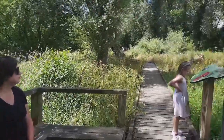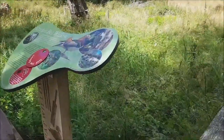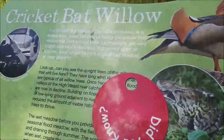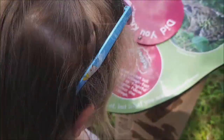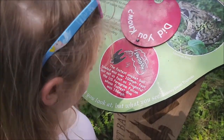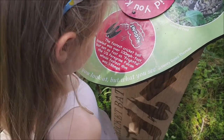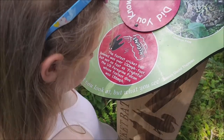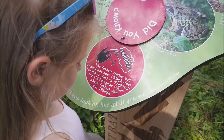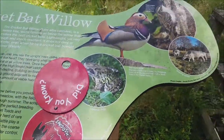The forest creatures was over 100 mph fast, but not as fast as the US Falcon, first fastest dive was 1866 mph. Ooh, good reading.